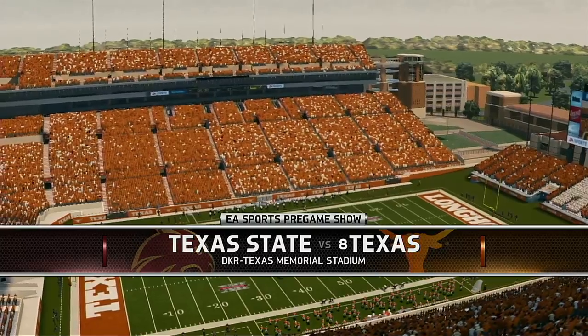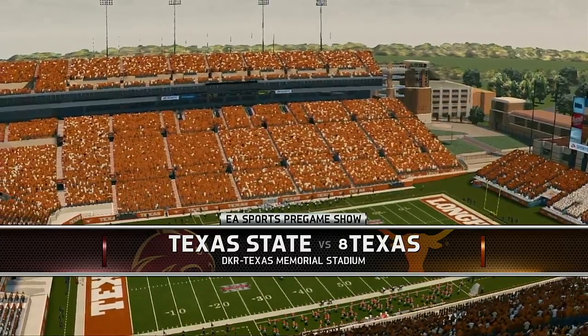Texas and Darrell K. Royal Stadium, the site of today's battle. And now let's head down to the coin toss.